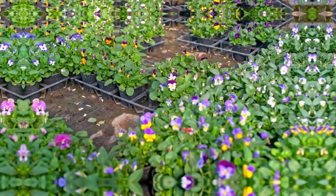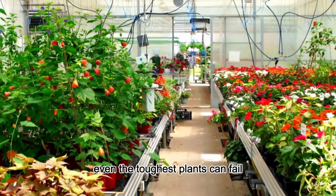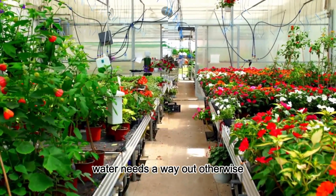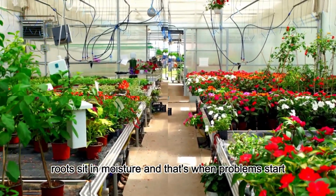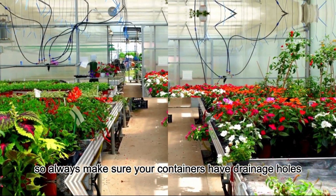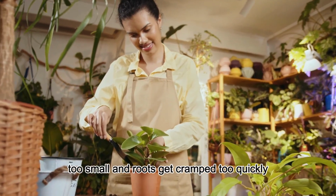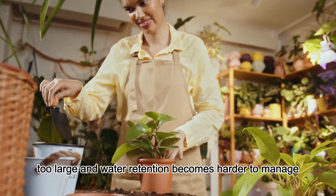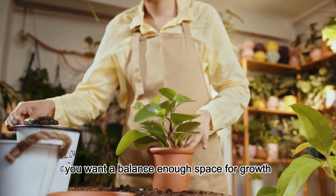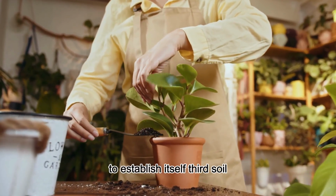First, drainage. This is non-negotiable. If your container doesn't drain properly, even the toughest plants can fail. Water needs a way out. Otherwise, roots sit in moisture, and that's when problems start. So always make sure your containers have drainage holes. Second, container size. Too small, and roots get cramped too quickly. Too large, and water retention becomes harder to manage. You want a balance. Enough space for growth, but not so much that the plant struggles to establish itself.